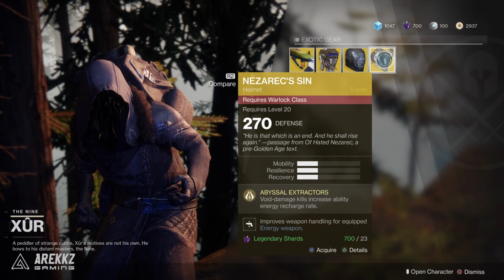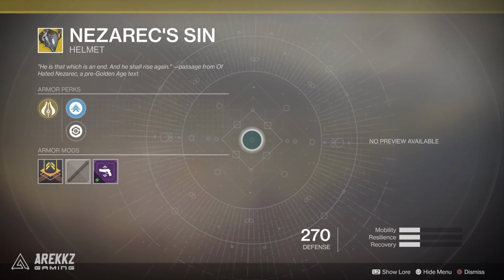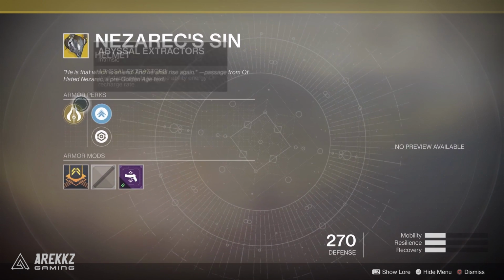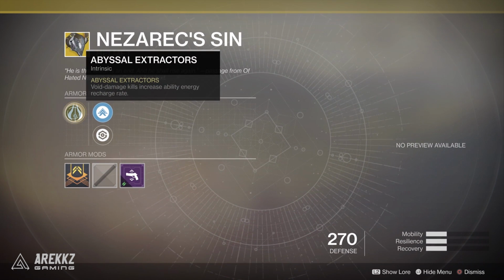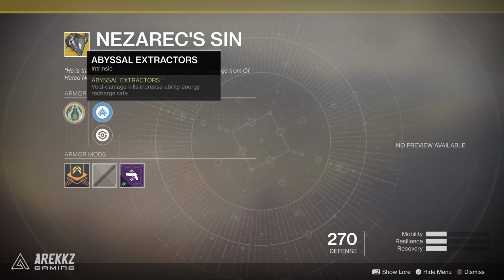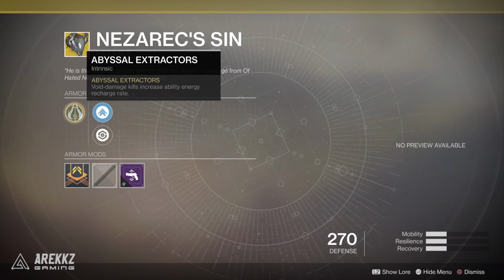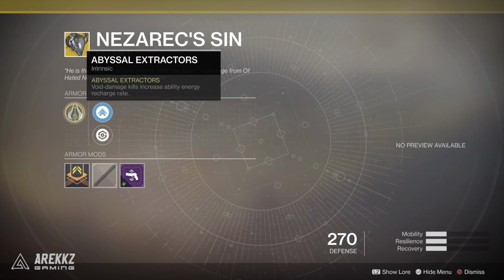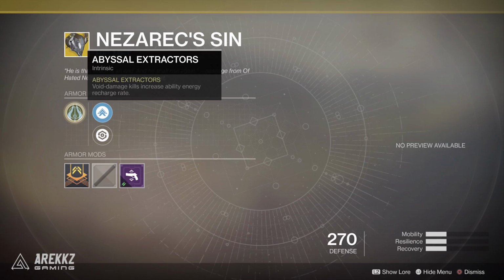And finally, for the Warlocks, another nice helmet, Nezarec's Sin. This one is one of the coolest looking helmets, so just for aesthetics alone, it's well worth picking up. But it also has a Void Focus perk, so for the Voidwalkers out there, Void damage kills increase ability energy recharge rate. So very nice, especially when you consider that the Void focused exotics don't seem to be as present as some of the other ones. So if you want to run Voidwalker, definitely grab this helmet.